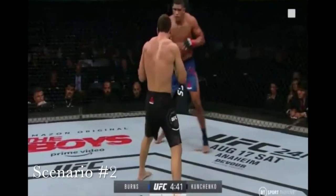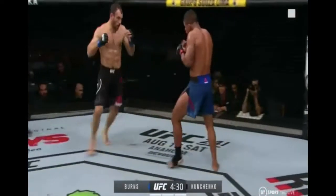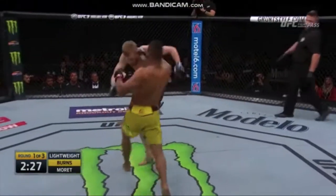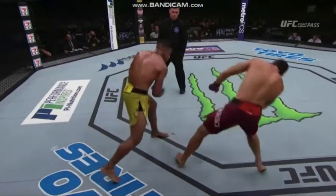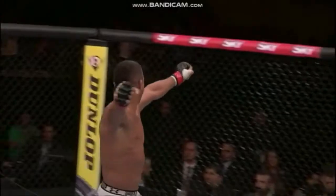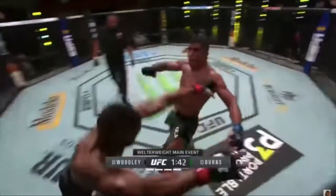Scenario 2. Burns uses his footwork to stay off the cage and out of the clinch, whilst chopping at Usman with his kicks from a distance. At some point in the fight, Usman might start getting desperate, which will lead him to either enter uncautiously or go for a desperation takedown. Either way, he'll likely get finished right then and there. If not, Burns will point fight him to a decision victory or possibly finish him with a blitz of punches.